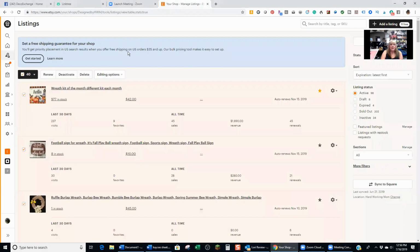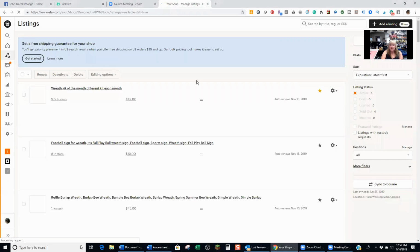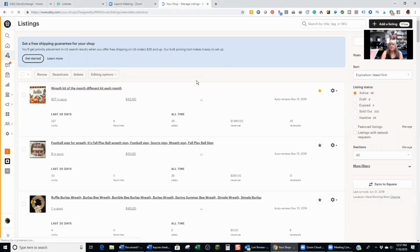Okay, so on Etsy, if you go into Etsy and you go into your listing, so this is my dashboard. This is what your dashboard looks like in Etsy. If you go into listings, okay, you can actually change the prices on every single item you have at the same time.